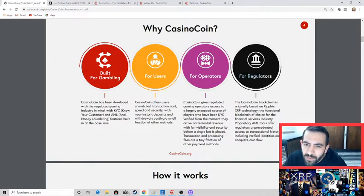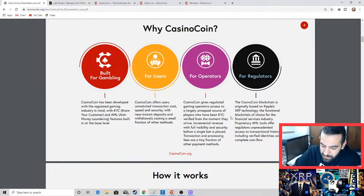And where it says for regulators, the Casinocoin blockchain is originally based on Ripple's XRP technology. There we go. The functional blockchain of choice for the financial service industry. Proprietary AML tools offer regulators unprecedented access to the transactional history, including verified identities and complete coin flow. So pretty much it's a coin that's built on the XRP ledger. Pretty much it's like a fork of XRP.